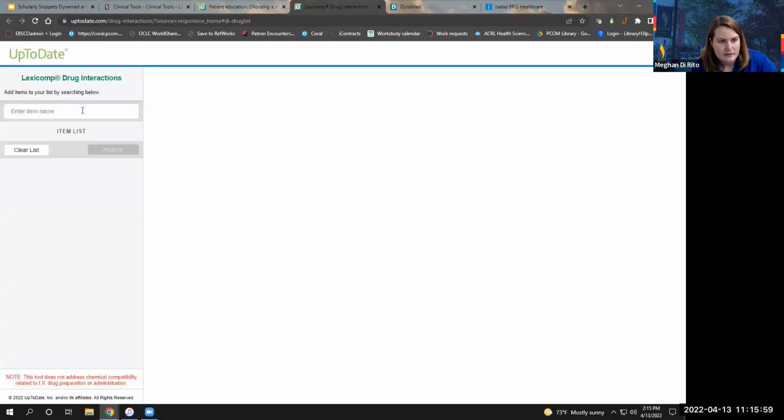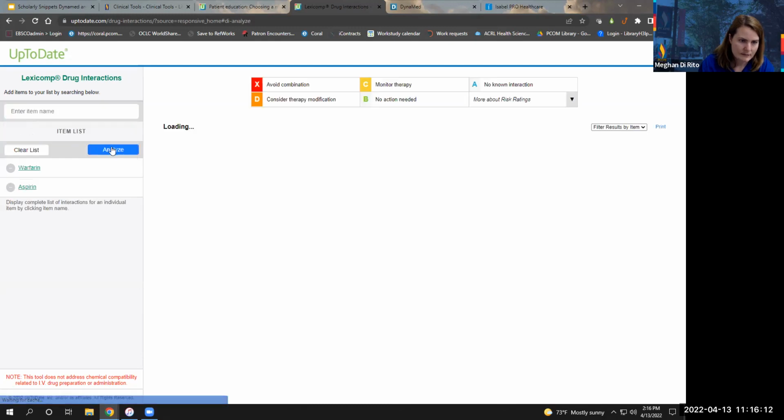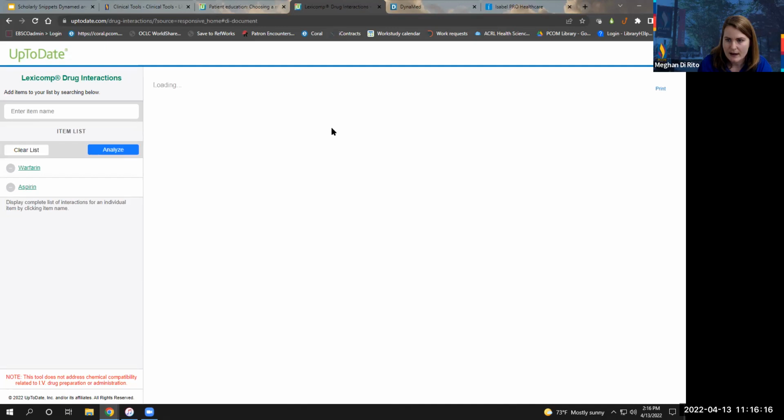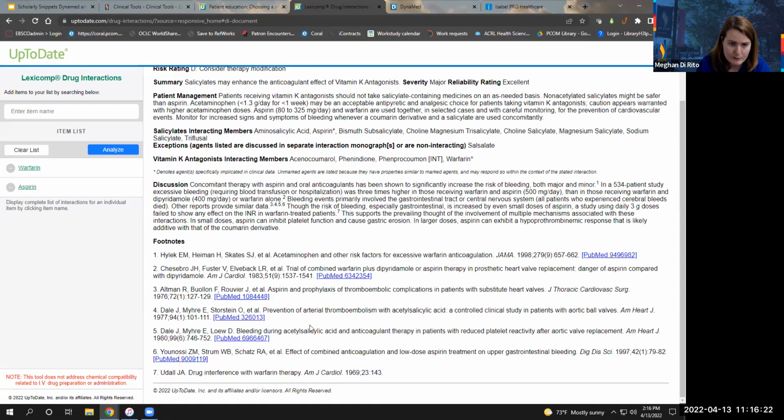Drug interactions, exactly like DynaMed. UpToDate too has our drug information, aspirin. So the exact same search, asks you to analyze it, and we have our recommendation from Lexicomp, complete with our footnotes, which is always lovely.